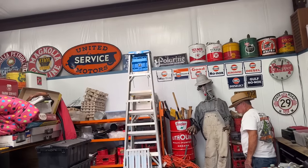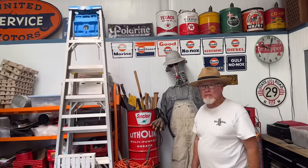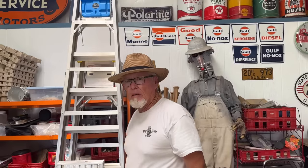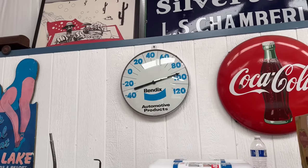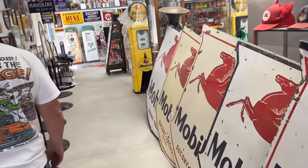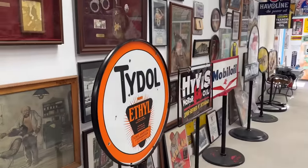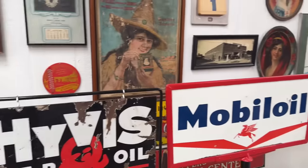Look at these signs, old oil cans. And this is all the real deal, isn't it? Yeah. Don't mess with no repop stuff, huh? Bendix Automotive Products, I love that. Mobile gas signs. Tidal lollipop sign. Hi-Viz motor oil, mobile oil.